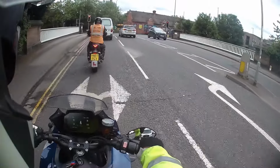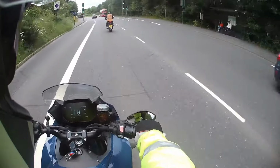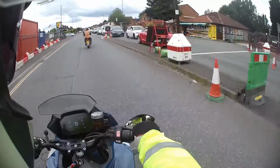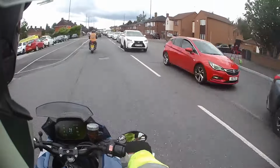Now you've got 2 arrows here, one's left, one's right. You need to choose one. Remember, early vision, early decision at the roundabout. Look for gaps in the traffic. Gaps equal traps.